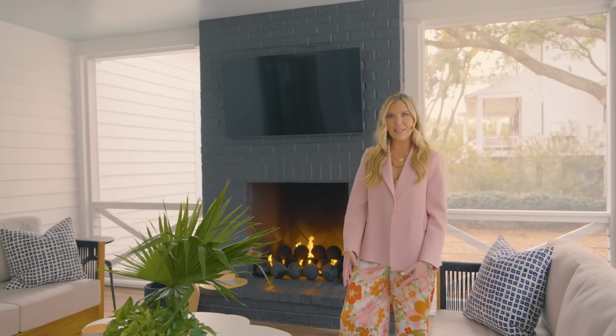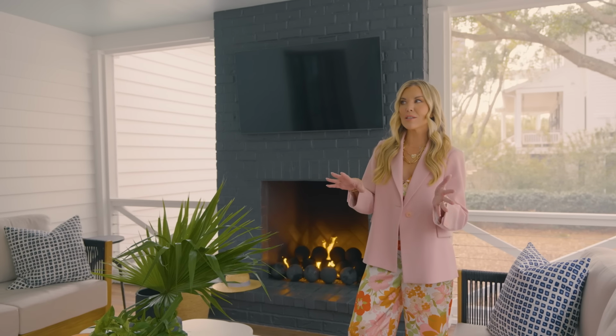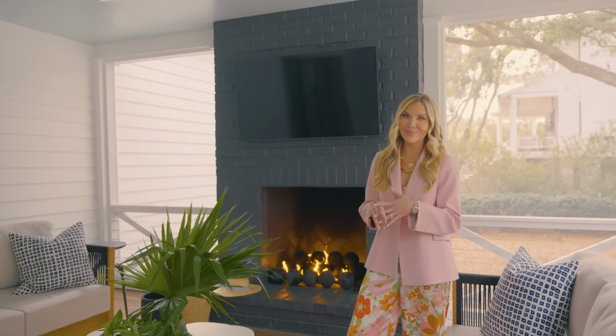They look fabulous now with the black accents and just make it look a little bit more modern, and also makes it cohesive with her kitchen, dining, butler's pantry area.